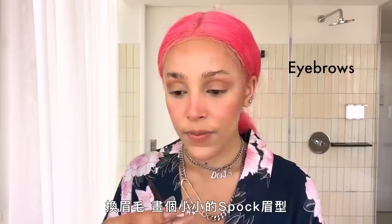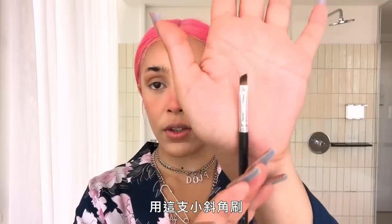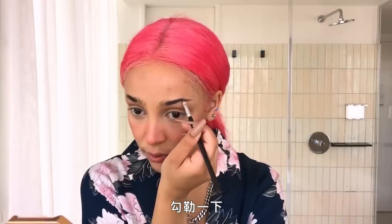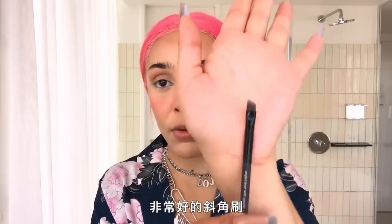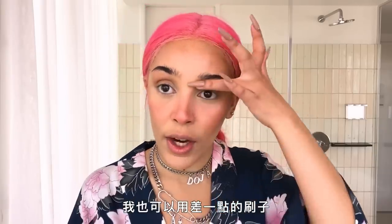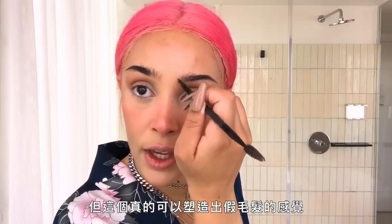I do my brows. I do like a little Spock, like a mini Spock brow. Just a little angly brush. And I start shaping it. I just flick that out. It's kind of like eyeliner to me. Very fine angle brush. I used a cream eyeliner. With this, it just looks more natural. I would use my less finer brush, but this one just really creates like a fake hair moment.